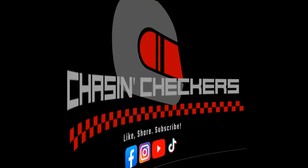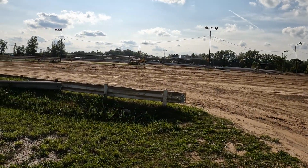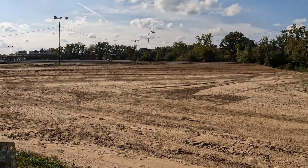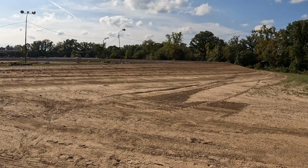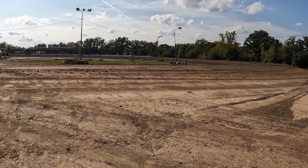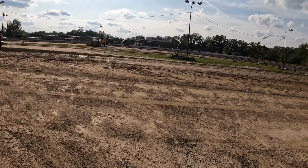We're gonna throw our best rendition at it and hot lap qualify and see what happens. So we came up here to the track, figured we'd give you guys a little look at what we're seeing. So again, never really been to this place. They're out there sprinkling a little water on it right now. You can see she's definitely got a pretty good little crown to her. I'd say quite a bit more than Merritt. Merritt was pretty banked up. Maybe it's just a little bit wider, but it doesn't look too bad.